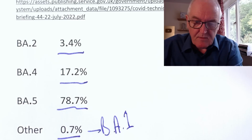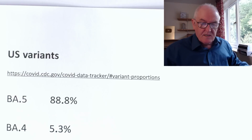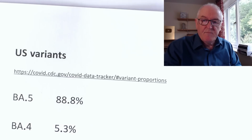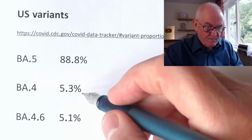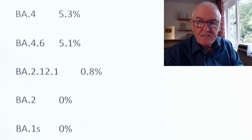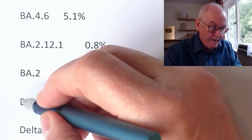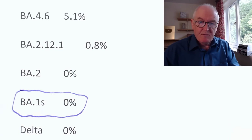We've shown the diagram a few times on this channel, but we've got the figures. So the United States currently: BA5, 88.8%. BA4, well, the two BA4s, 10.4% between them. BA2.12.1, 0.8%, BA2 0%, and BA1 0%. And we would assume it's pretty similar in the United Kingdom.